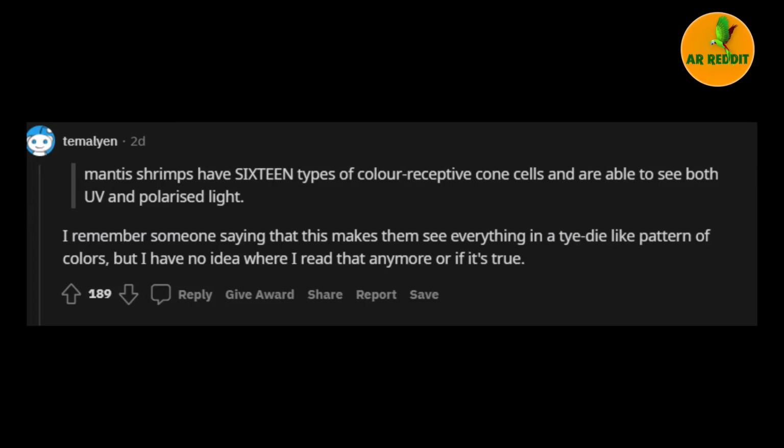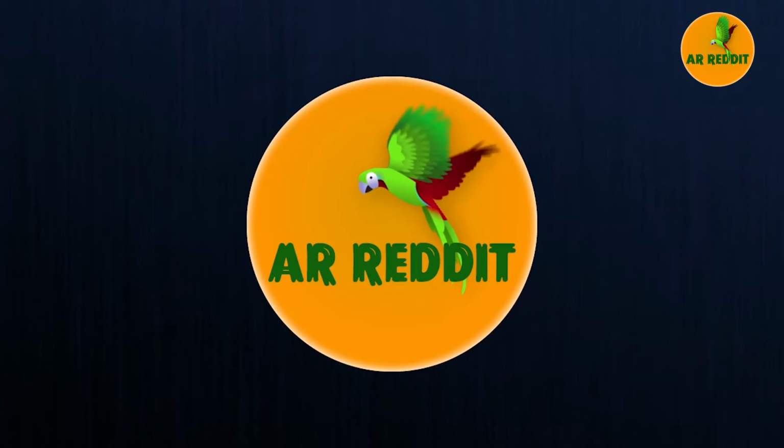Mantis shrimps have 16 types of color-receptive cone cells and are able to see both UV and polarized light. I remember someone saying that this makes them see everything in a tie-dye-like pattern of colors, but I have no idea where I read that anymore or if it's true.